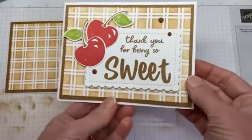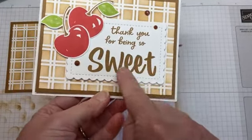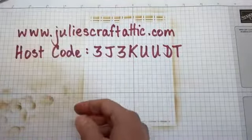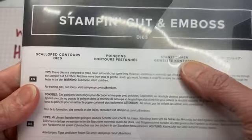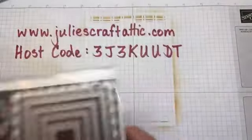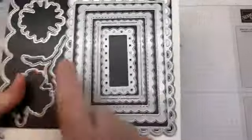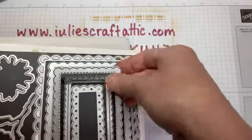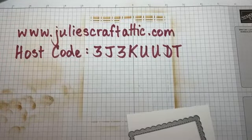All right, now we need to do some more stamping here. So one more thing we need to do with this pecan pie is stamp on here. But before we can do that, we need to actually do some die cutting. So I used these scalloped contours dies, which I've used a whole lot. They're really, really useful. They do coordinate with a stamp set. As you can see, there's flowers, but I use these rectangles all the time for so many things. So I'm going to use the middle-sized one right here. And we're going to cut that out of basic white cardstock, and then we're going to stamp on it.